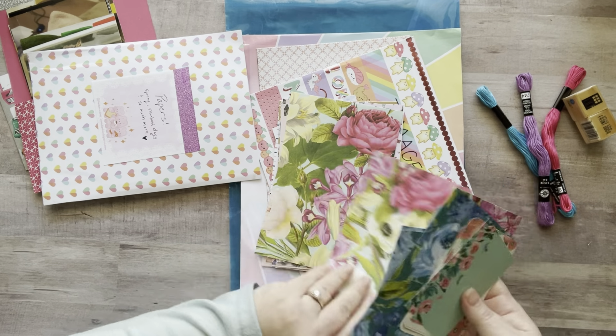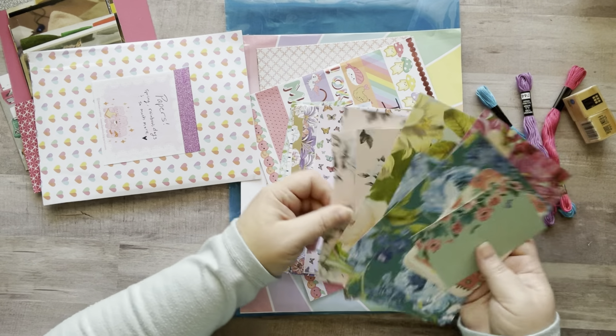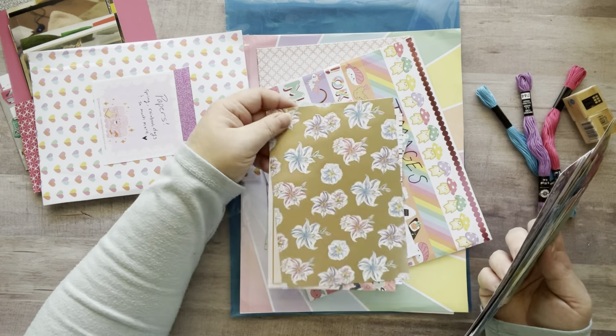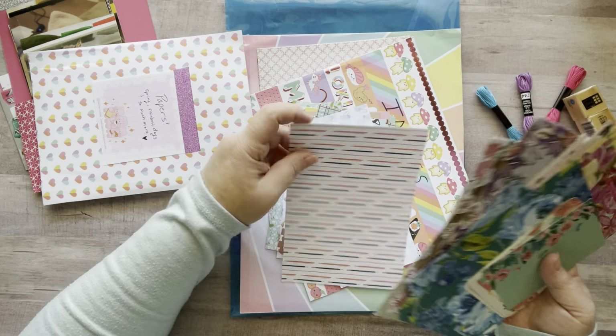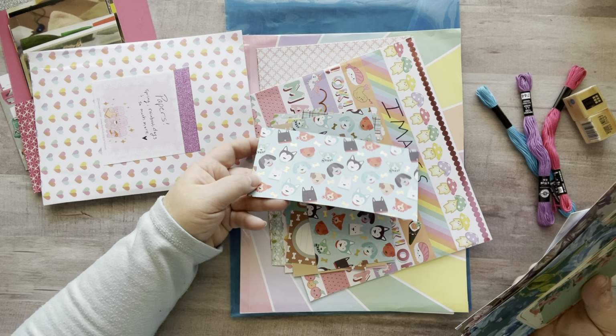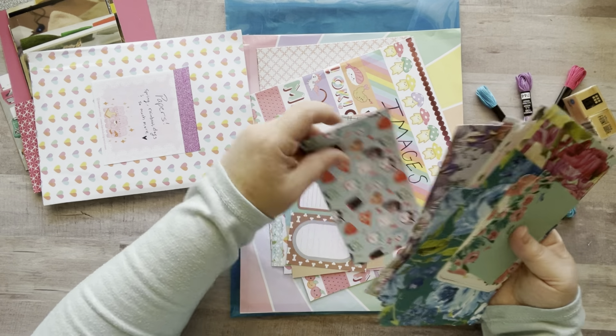Oh my gosh, these are gorgeous. Oh, that's so cute. Grow a happy life. Oh, these are the best. Oh my goodness, these have pens on it. Oh my God, look at the dogs. And the background's my favorite color. And the bones are gold. Oh my God, I can't even.